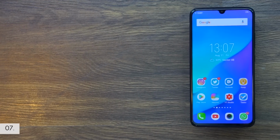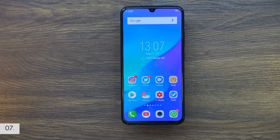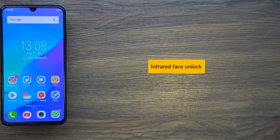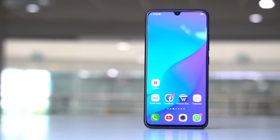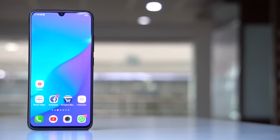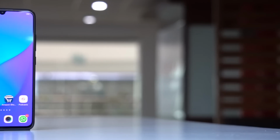Vivo is not stopping at the in-display fingerprint scanner. You also get an infrared based face scanner, which makes it one of the most secure face scanners that you can get in Android phones. What this means is that apart from recognizing your face in daylight with ease, the Vivo V11 Pro's face scanner can easily recognize your face in the dark as well.